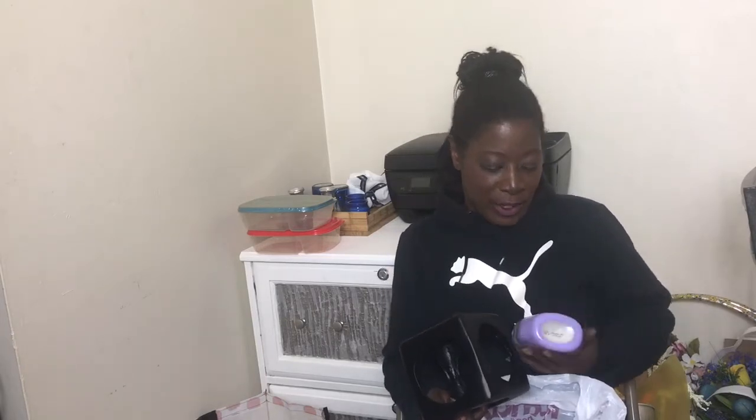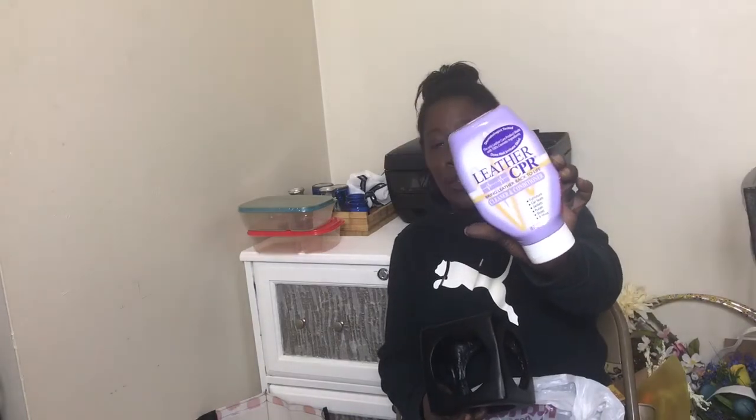Then I found this Leather CPR, bring leather back to life, cleaner and conditioner, all right? You could use it on your shoes, your jacket, your purse, furniture, and more, and it was $5.50. We're going to use it on the car.